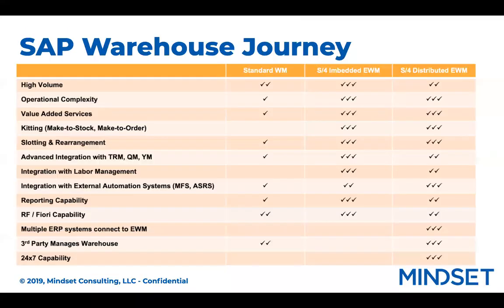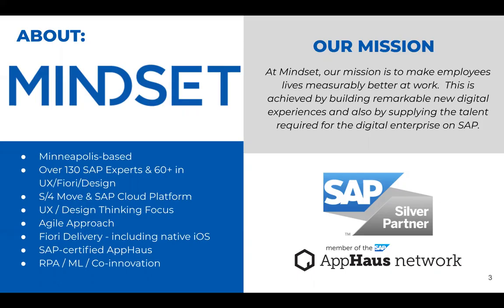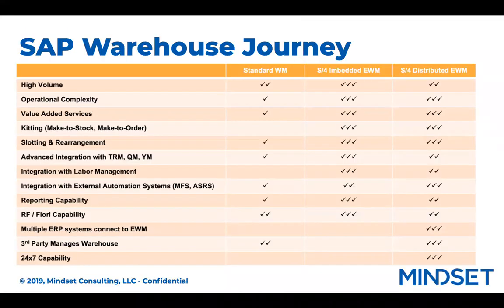And with that, before we dig too deeply into the use case today, let Stephanie Weiss go over a little bit about the landscape of warehouse management options for SAP users before we dig right into the case study. Stephanie? Thank you, Peter, for that intro.